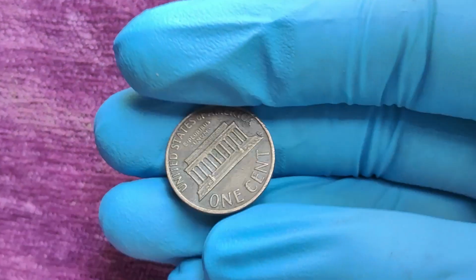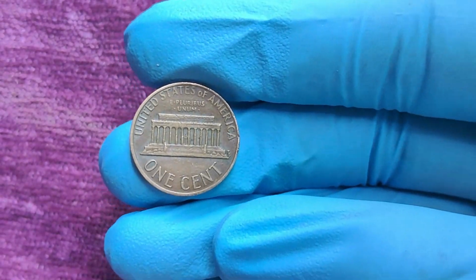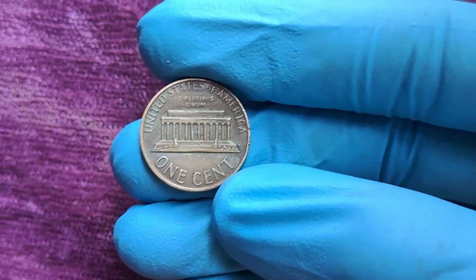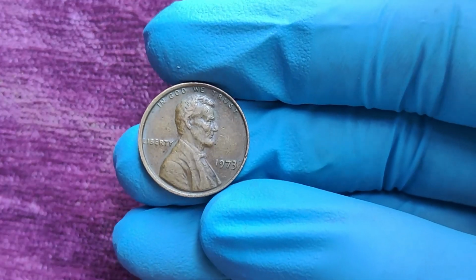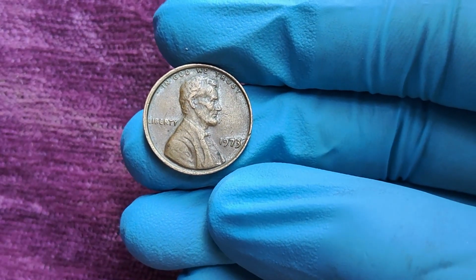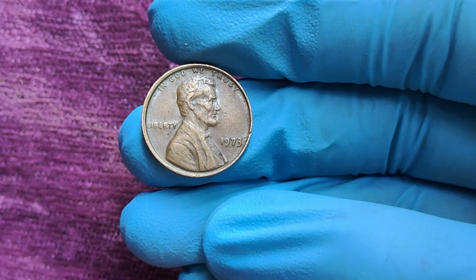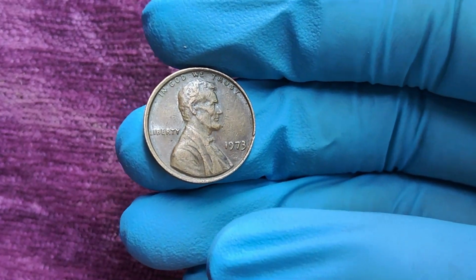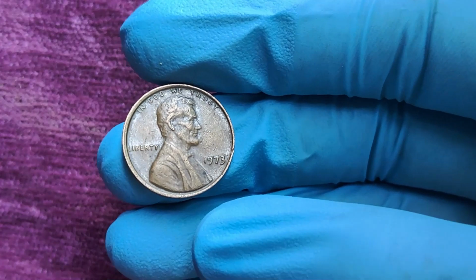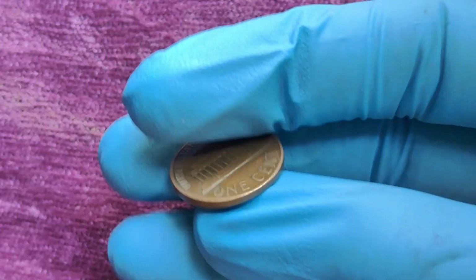Let's rewind to 1973. Gas was 40 cents a gallon, and the average house cost around $32,000. While the world was busy grooving to disco, the U.S. Mint was striking millions of pennies. But not all of them were made the same way. Some pennies, a rare few, slipped through the cracks without a mint mark, making them a goldmine for collectors today.